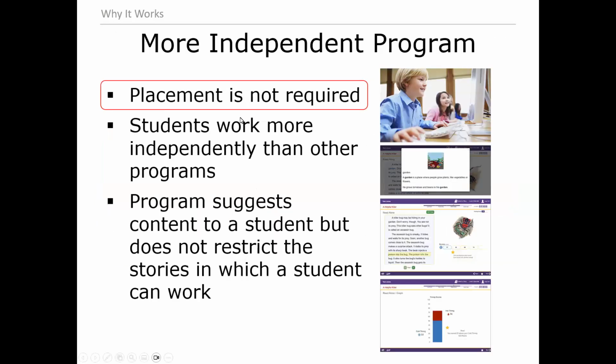Because this is a more independent program, there is a placement option, and I'll show you how that works, but it's not required. So from day one, if students have a license to Read Live and access to 1 Minute Reader Live, they can jump right in and navigate and make their choices. So it is a quick and easy way to get into the program. You could do placement anytime. If you don't do it at the beginning, you can do it anytime during the year.